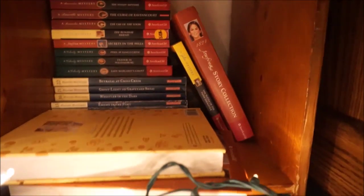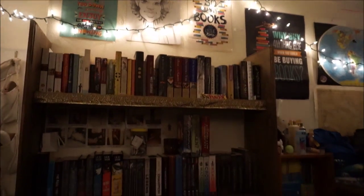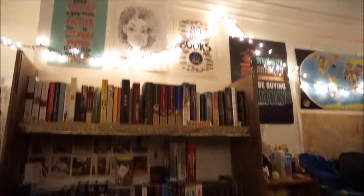These books are out because my little brother was touching them. I need to put them back. And that is the shelf. And here's just an overview of the shelves. I put the lights back in their place. So, yeah.